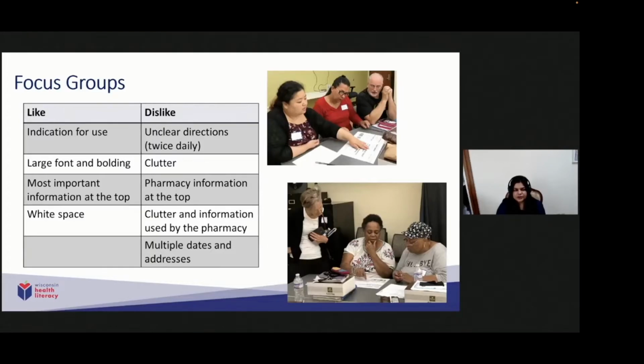We also conducted focus groups with community members, and in these focus groups, people designed their own medication label. And something that was found relating to medication directions is that people like to have the indication for use for common chronic conditions on the label, and they preferred more explicit directions over once daily or twice daily directions. Next slide, please.